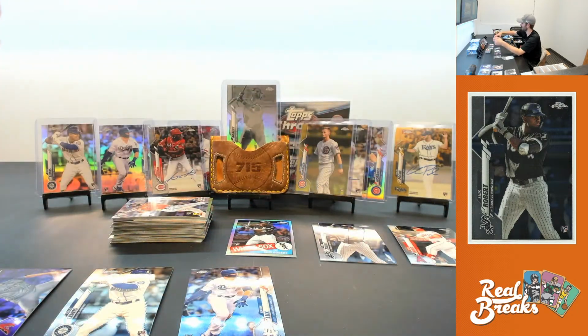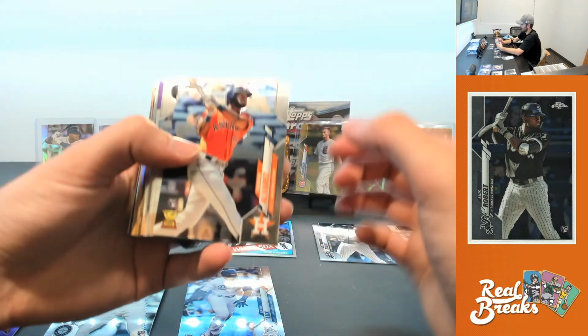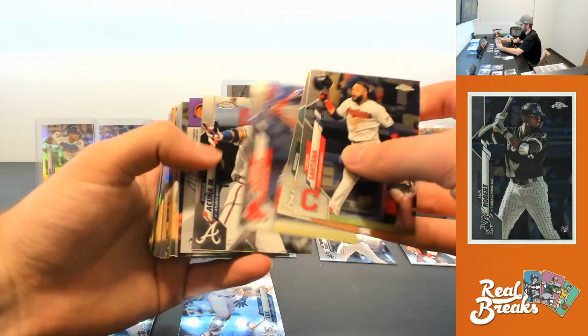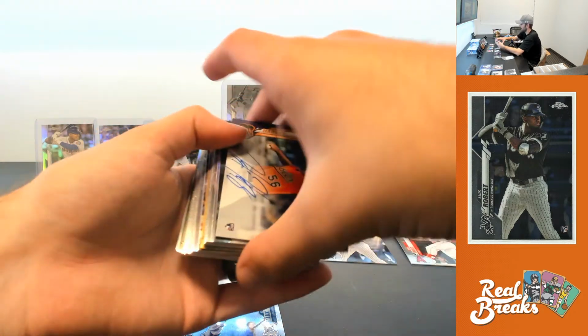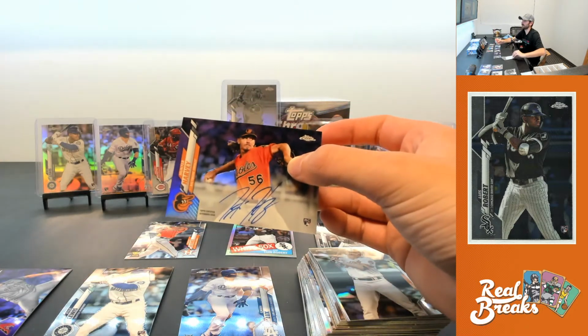Paul, what's your strategy been on those so far? Jordan base for the Astros. Hunter Harvey, purple refractor auto. Going to the Orioles. Orioles for Luke Thunberg.